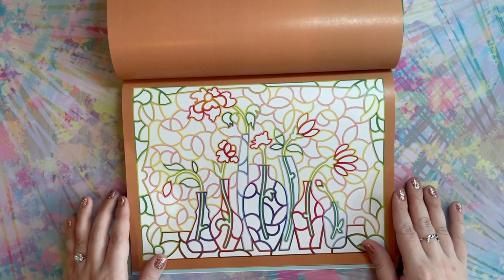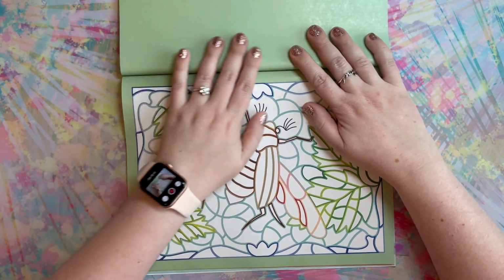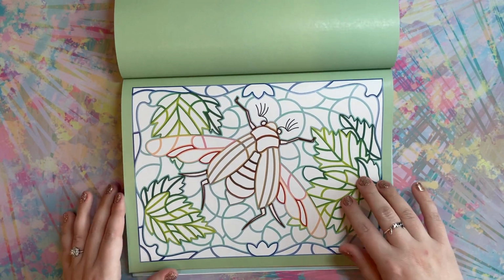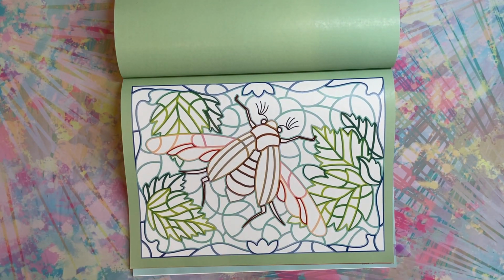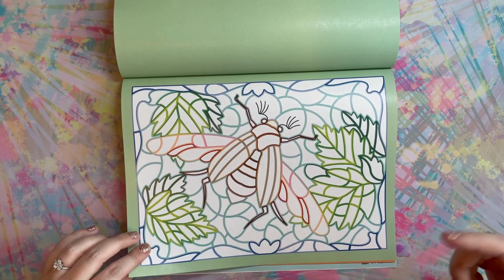I have become just addicted to these color by color books, especially these now that she's made the lines a little bit thicker. It really makes a difference for the coloring experience, and I'm not having to second guess.